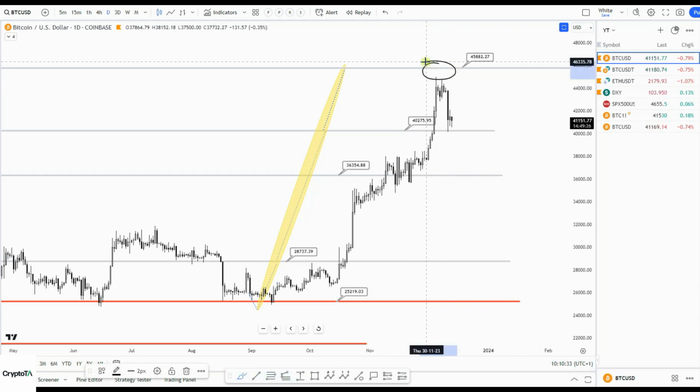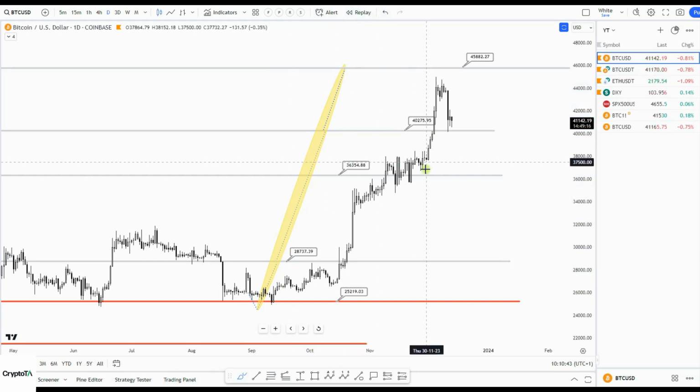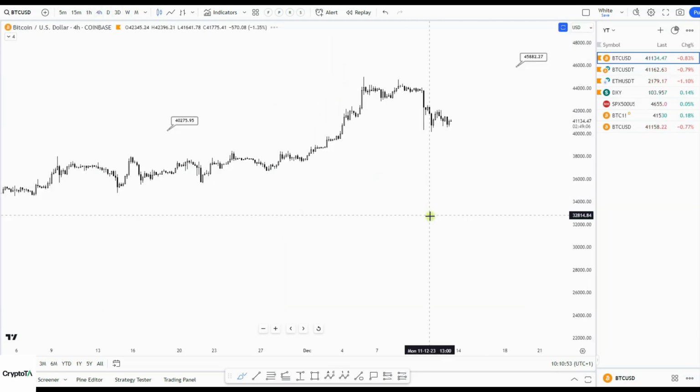We missed my end target over here and I consider this move now to be completed. So in this update you will see what I'm thinking for the next few days, weeks, and then I will adjust that in the chart. Let's go to the 4 hour.